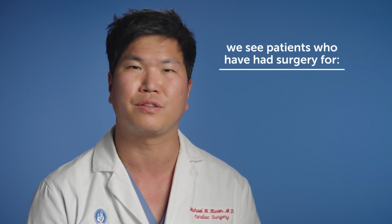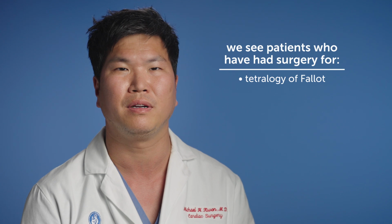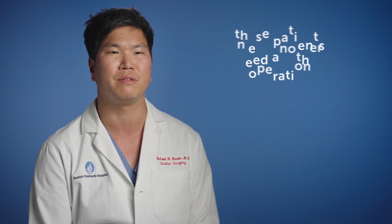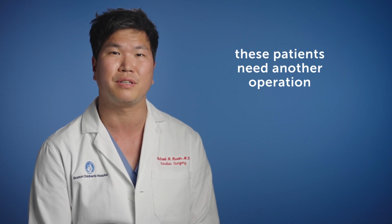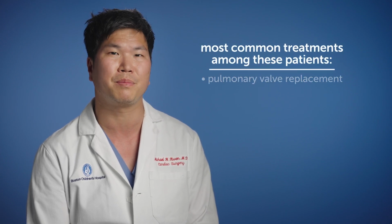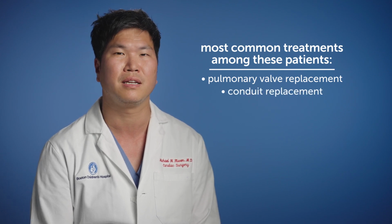Here at Boston Children's Hospital, we deal with a really wide spectrum of heart disease. In our patients who've had surgery in the past, this ranges from folks who've had tetralogy of Fallot repair or an arterial switch operation for transposition of the great arteries. We're dealing with folks who need a reoperation using a re-entry sternotomy. And among those patients, I'd say one of the most common things we do is to treat the pulmonary valve with a pulmonary valve replacement or with a conduit replacement for the conduit that they had previously had placed to provide continuity between the right ventricle and the pulmonary arteries.